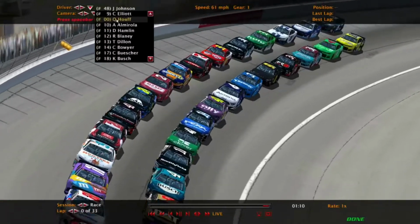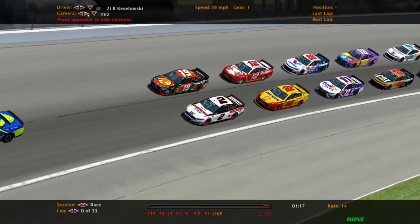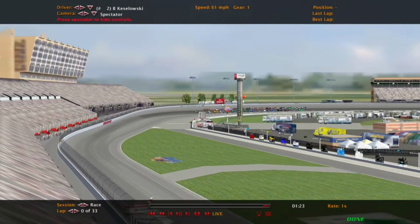We'll see if he can battle back, along with Boyer and Byron, who also had some bad qualifying. Surprising qualifying from Reddick right there. Yes, we have not seen much out of Tyler Reddick this year. Maybe this is going to be his breakout race. Here we come to the green flag.